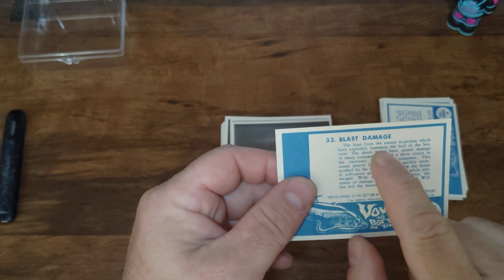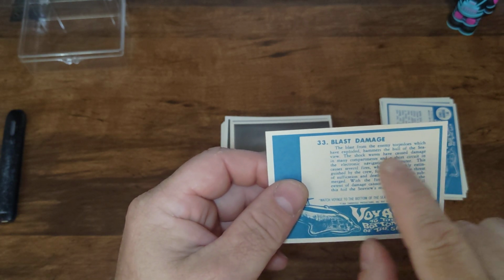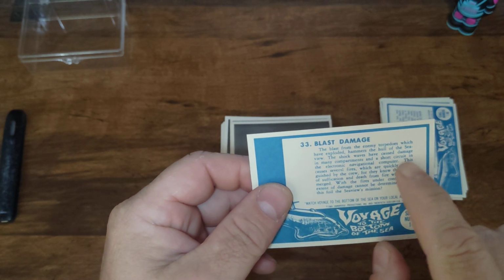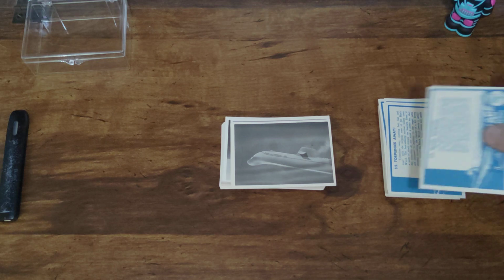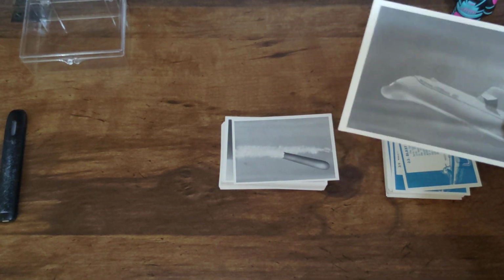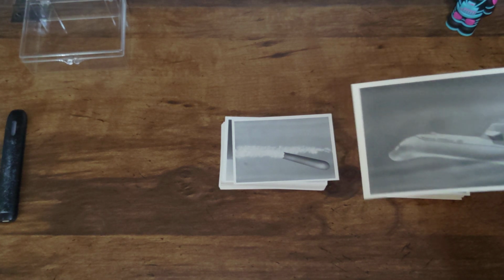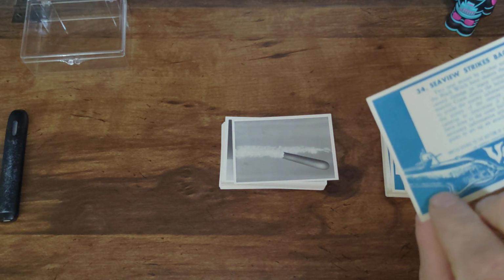Blast damage. The blast from the enemy torpedoes, which have exploded, hammers the hull of the Seaview. The shockwaves cause damage to the compartments and short circuit entity. Oh wow. Sorry, I didn't mean to read that to you. I don't know what that is. It looks like a sea snake. Seaview Strike Back.